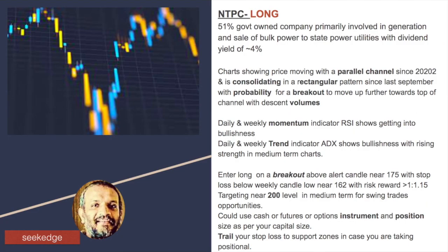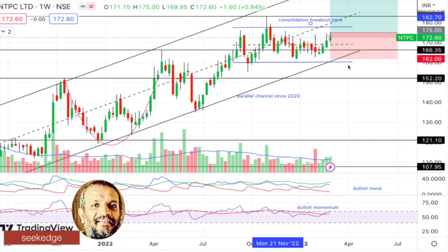Second one, NTPC. It's a long trade. It's a 51% government-owned company. This is National Thermal Power Corporation, and the dividend is super for this, 4%. Right? So it's a position bet also. Now, technically, why is this coming to our notice? These are the reasons, right? From around August 2020, the price has been moving in this trend line parallel channel.